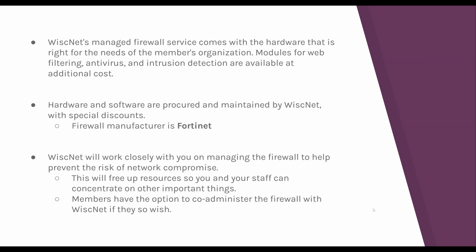So the firewalls that we offer currently are Fortinet firewalls, and that's an upgrade from the Cisco ASAs we've offered in the past. Over the course of the summer, we upgraded our members' firewalls from Cisco ASAs to FortiGates.